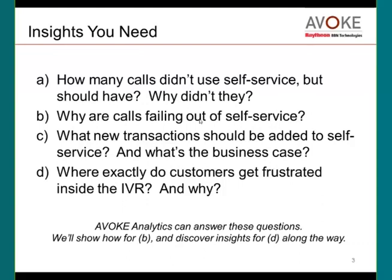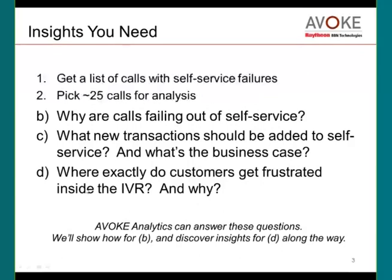So here's the challenge you have. You've been given one or both of these initiatives, reduce call volume and improve satisfaction in the IVR, and somehow you've got to get this data. We certainly don't have time to walk through all four of these scenarios, so we're going to pick the second one, about learning why calls fail out of self-service. We'll use that as the focus for the demo, and as you'll discover along the way, we're going to learn a lot about customers getting frustrated inside the IVR.